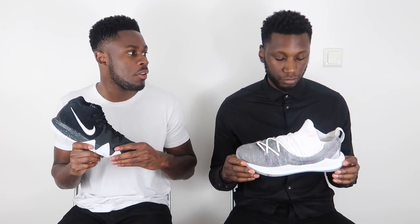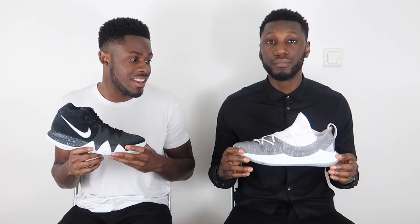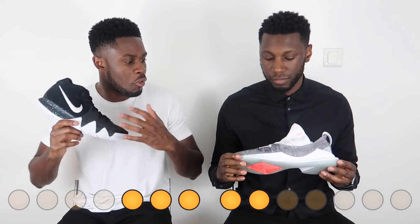Taking all things into consideration, I think the point might have to go to the Kyrie 5. I think the fit in the Kyrie 5 was very, very good. I just like the way the shoe breaks in and it conforms around your foot, so the point has to go to the Kyrie 5. Agreed.